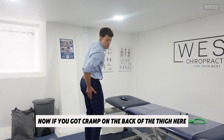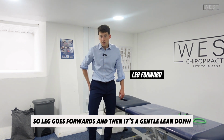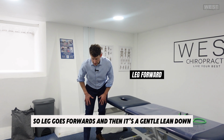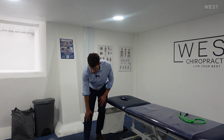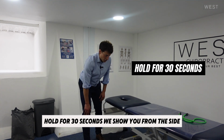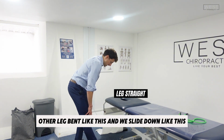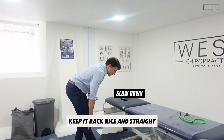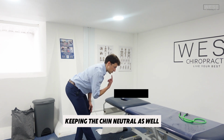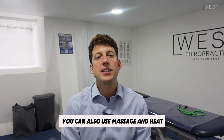Now, if you've got cramp on the back of the thigh here, we can stretch the hamstring. So leg goes forwards, and then it's a gentle lean down. Slide the hand down like this. Don't go all the way to the toes. Hold for 30 seconds. Let me show you from the side. So foot planted, leg straight, other leg bent like this, and we slide down like this. Don't round the back like this. Keep the back nice and straight, keeping the chin neutral as well. Hold for 30 seconds.